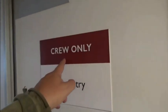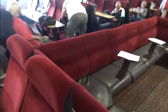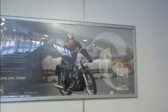Crew only. Do they still call them that? Shouldn't they call them staff or facilitators or something like that? There we have Pullman seats here, so this is slightly more decent than just rows of seats. Oh, that's reserved. Oh, we've got televisions everywhere. I'll go along that way. Oh, look, little people's play, that's nice. Come along here, and another TV, just in case you missed the first one. Finally, a motorbike, the first Manx thing I've seen.